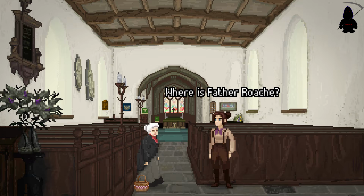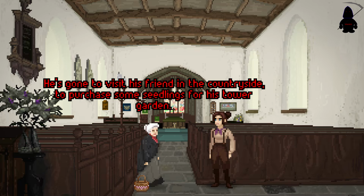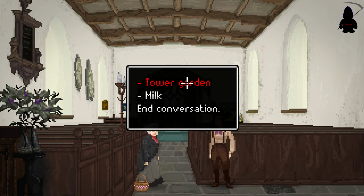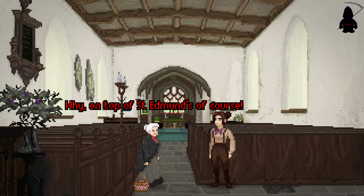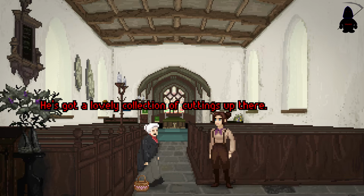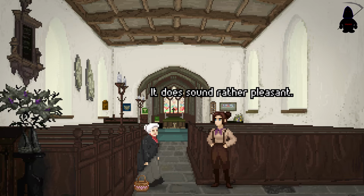Where is Father Roach? You might have noticed the good father has a green thumb. He's gone to visit his friend in the countryside to purchase some seedlings for his tower garden. Where is Father Roach's tower garden? Why, on top of St. Edmund's, of course. He's got a lovely collection of cuttings up there. You'll have to ask him to show you. It does sound rather pleasant. It's a shame he's not around.